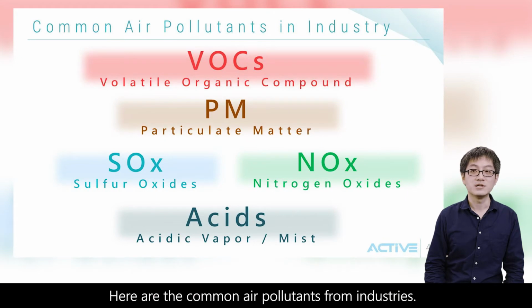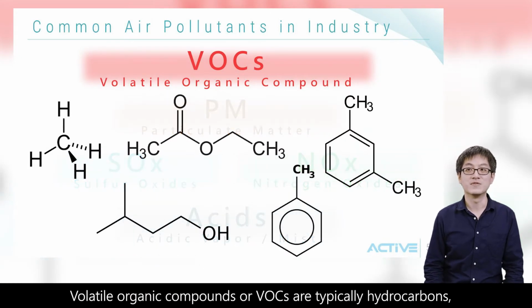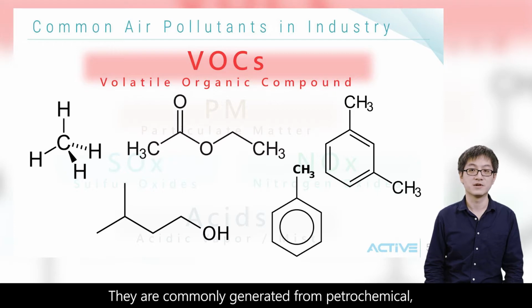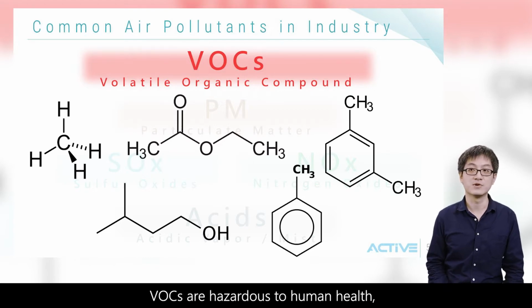Here are the common air pollutants from the industries. Volatile organic compounds, or VOCs, are typically hydrocarbons like alkanes and aromatic compounds. They are commonly generated from petrochemical, painting, printing, optoelectronics, and semiconductor industries. VOCs are hazards to human health and contribute to formation of smog.